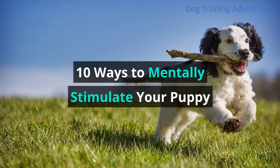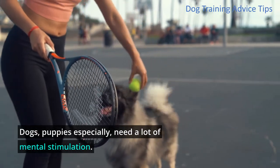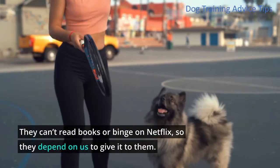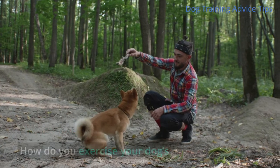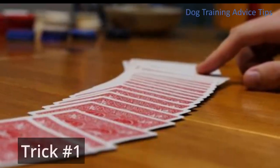10 ways to mentally stimulate your puppy. Dogs, puppies especially, need a lot of mental stimulation. They can't read books or binge on Netflix, so they depend on us to give it to them. Physical exercise is essential, but it's not the only thing they need. How do you exercise your dog's brain? Keep watching to find out.